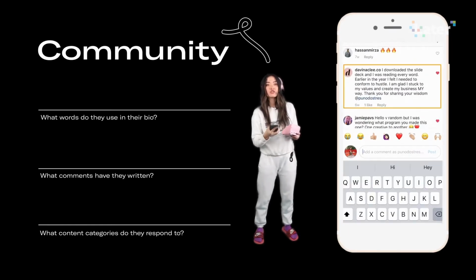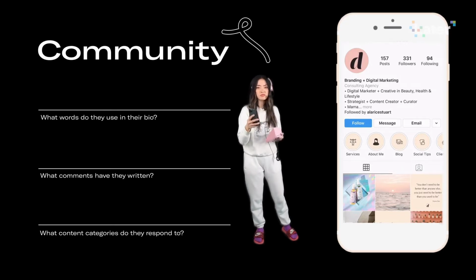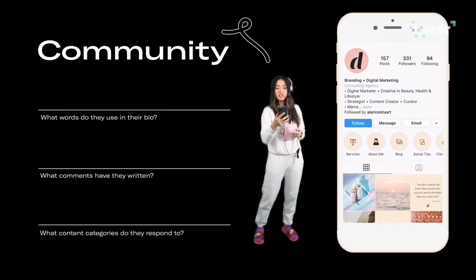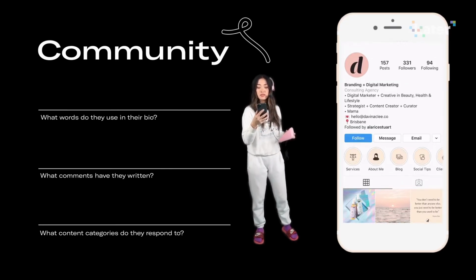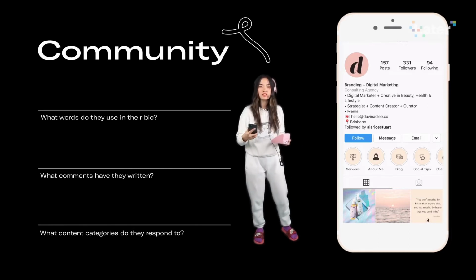Okay, let's look at the next one. This is another entrepreneur slash small business founder that's doing her own thing. Cool. She's got a digital marketing agency in Brisbane. So see how I'm like picking up on the words? Ask yourself this, like what are the words that they're using in there? What do they look like?